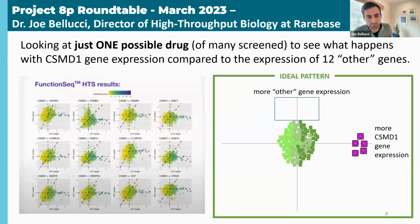That's actually not the case for most small molecule drugs. We and others have shown that most FDA approved compounds do move a large number of genes, both up and down. In our data set, it's around 600 genes on average that a compound will affect. But I think the important thing to keep in mind is that selectivity, that CSMD1 alone going up in this case, it's kind of like the ideal scenario, but it's not necessary in all cases. These FDA approved drugs are, many of them are safe and effective.